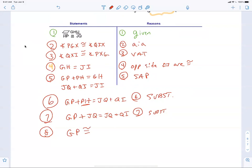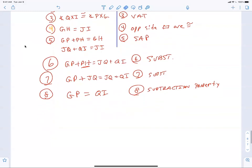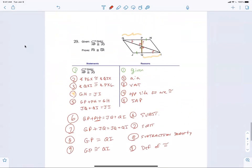Now what do I know? GP is equal to or congruent to QI. Right? And why is that? Yeah, we did the subtraction property. Now hold on. I do want to go back to make it equal, just to be formal, just to make sure you guys remember this. So number 9, now they were equal. Now you say they're congruent. I don't really care if you left that step out. That's the definition of congruence. So now we know GP is congruent to QI. So now we can mark that.